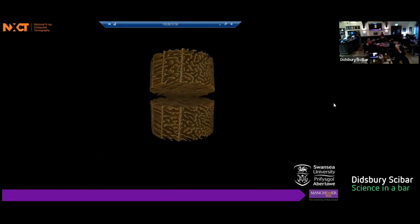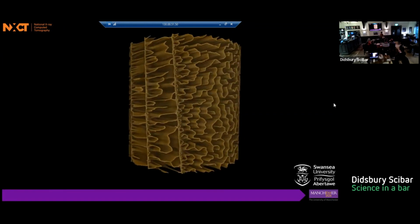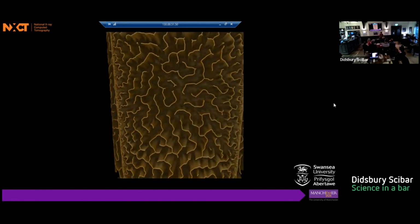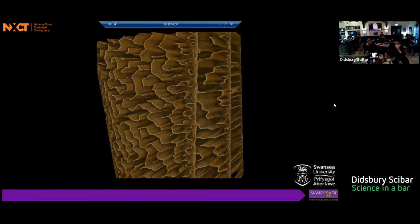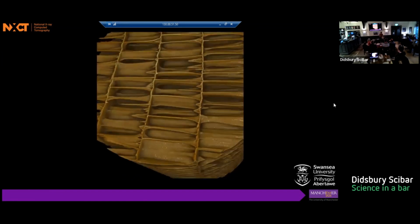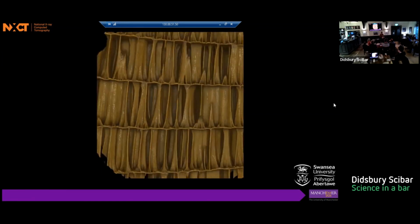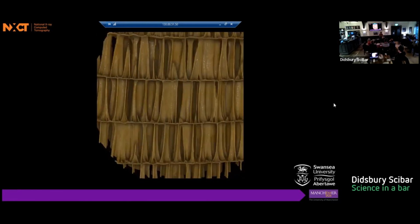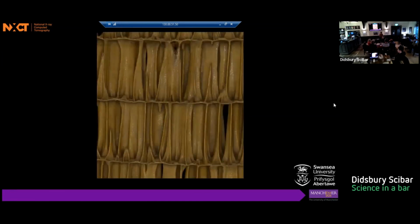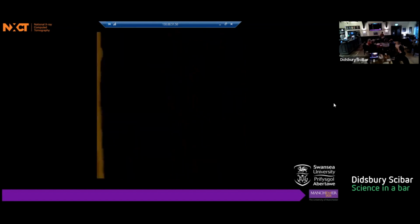But I thought I would finish with this one because it's not something I scanned. I've got no ego in this, but I really do think that it's fascinating and beautiful and really shows the power of X-ray CT. This is something that we couldn't have seen with any other technique. Cuttlefish bone is so fragile. If you try and serial section it, it just disintegrates. You don't see the layers. You can't really see this structure just in 2D under a microscope or with a hand lens. It's only in 3D that we get this structure revealed to us using X-ray CT.